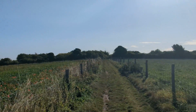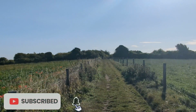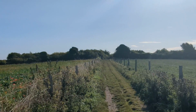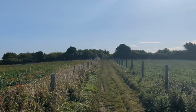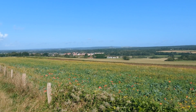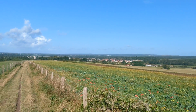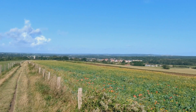So what we're going to do is take a walk along this path, head up to Highdown Hill, and in this video I'm going to be talking about some of my thoughts on the use of Sussex by ancient man. Whilst we're on the subject of ancient man, this field here was the site of an old Roman villa, which is located roughly here. Nothing to see anymore, but it has been excavated, and I've done a whole video on the channel about that.